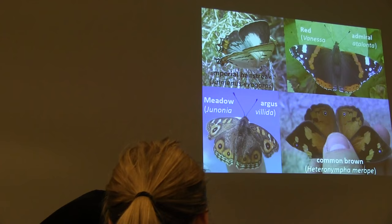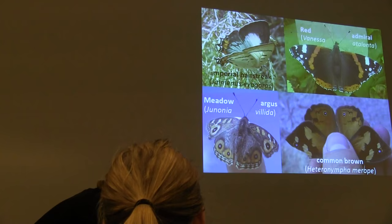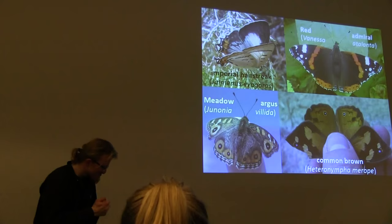What I wanted to say is, I omitted the cabbage white because it's a boring one, so black and white, and you all know it. I thought some colors are much more interesting than the pest species.